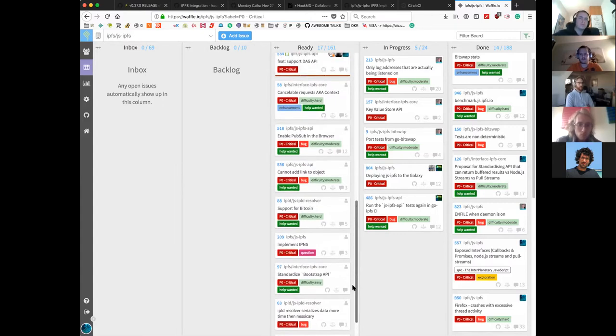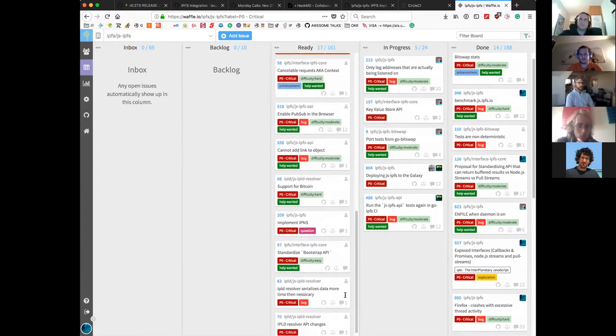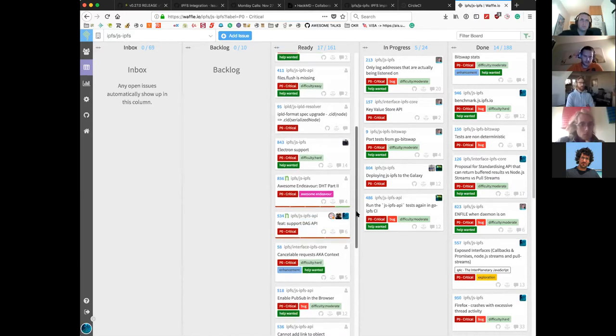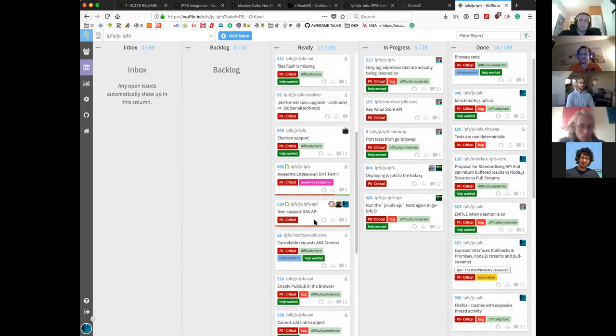Also attached to this one, one of the issues that was critical for JS IPFS is getting the DAG API supported on the JS IPFS API client, the client that typically people use with Go IPFS. This work depends on a lot of work that needs to happen on Go IPFS land, and we essentially need to revisit this and see if the design that we decided on and the ways that we decided to approach this are still valid, and if there is something that we can still do this quarter.